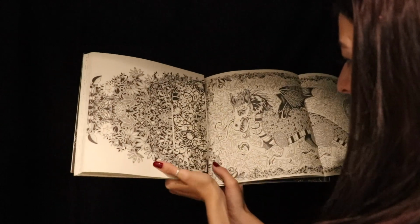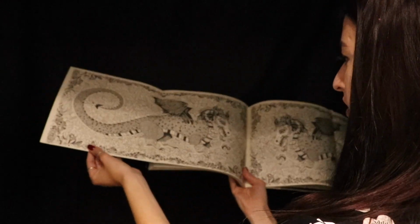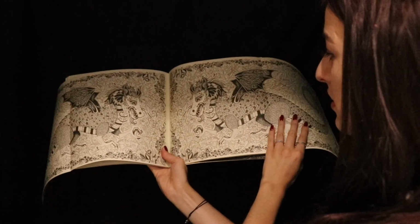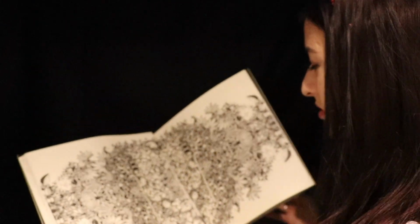What? Oh my god. Oh, is that open? That is incredible. Can you see that? Jesus. That is a headache and a half. And then we've got the key to the Enchanted Forest. Oh, okay.